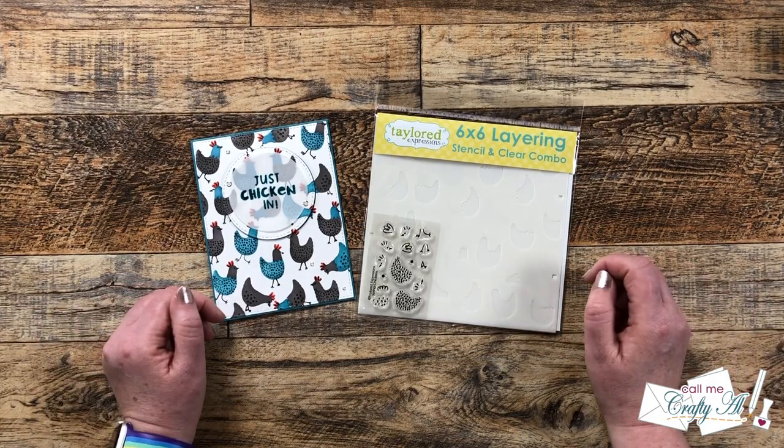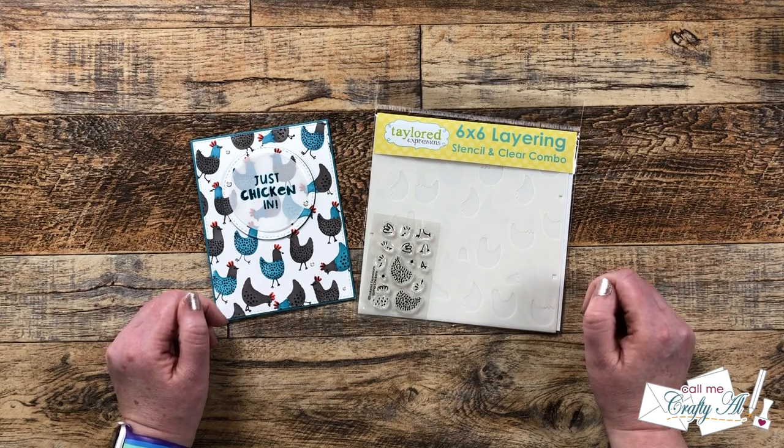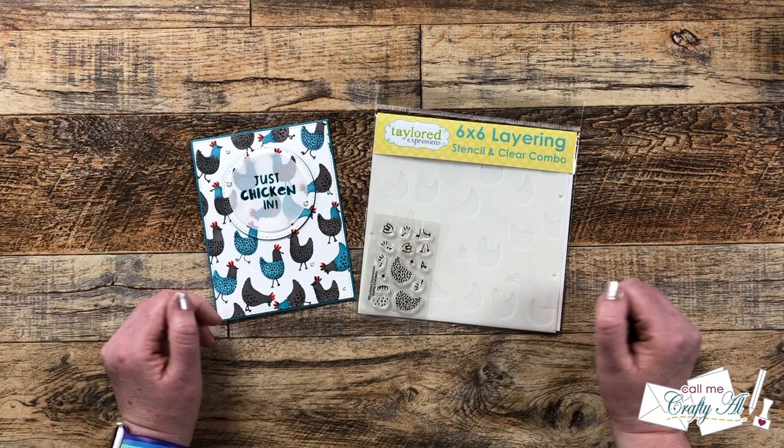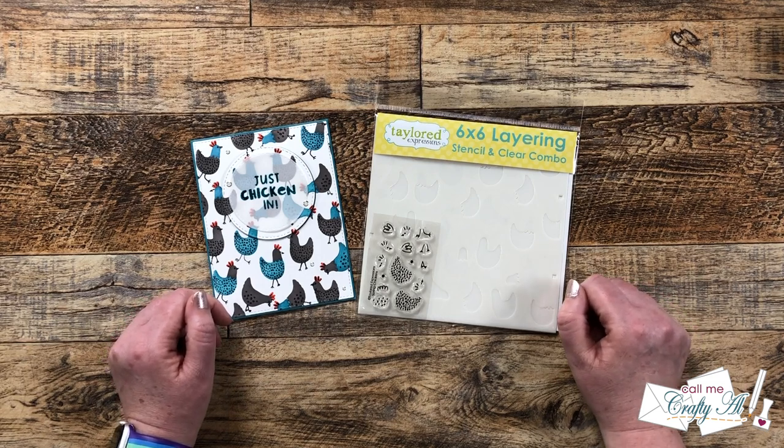Weren't all of those so fun? I love seeing what path each of the participants took. Now, for what you've all been waiting for, let's find out who the winner is.